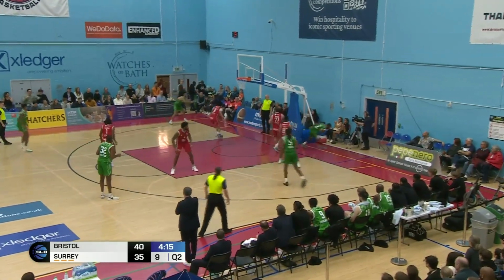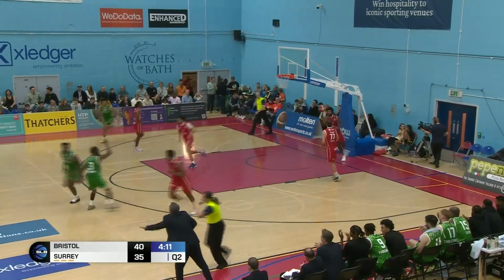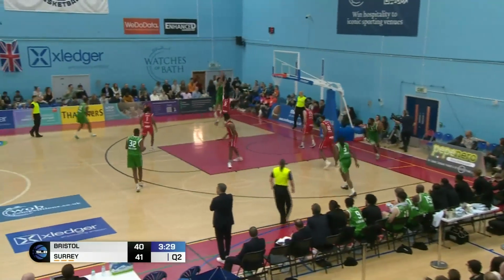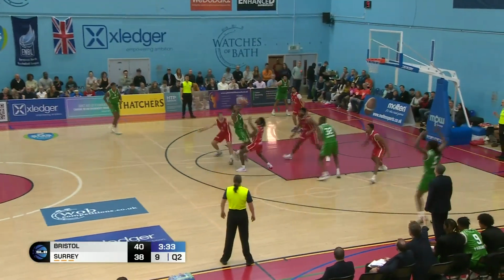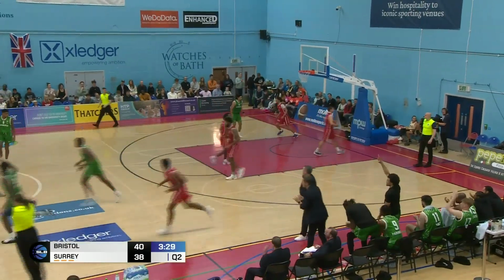James rolling to the basket. Steele, baseline, three-pointer is good. And Josh Steele knocks it down. This is what we're going to need to be talking about: defensive rebounding, securing the ball. Rebound, number 14 for the Niners. Gooden, James. Knocks it down from three.